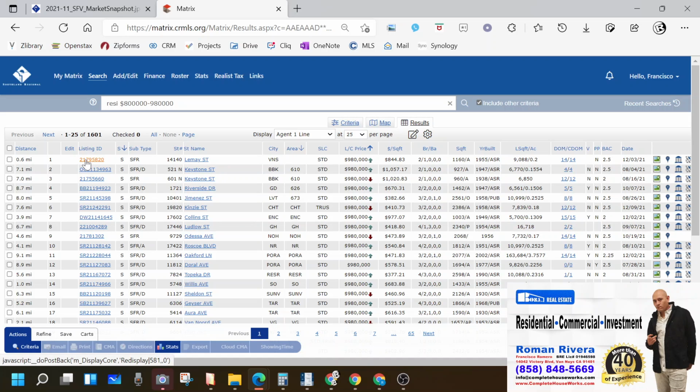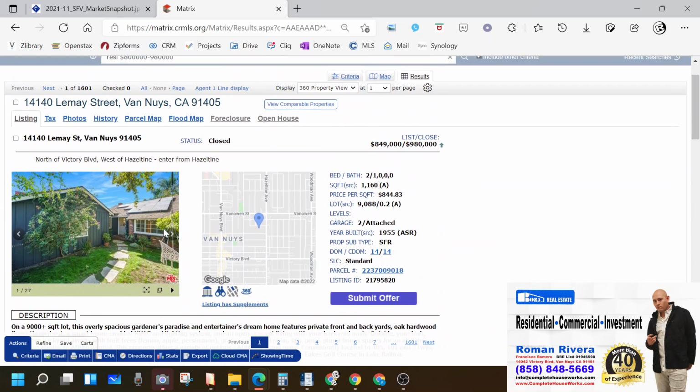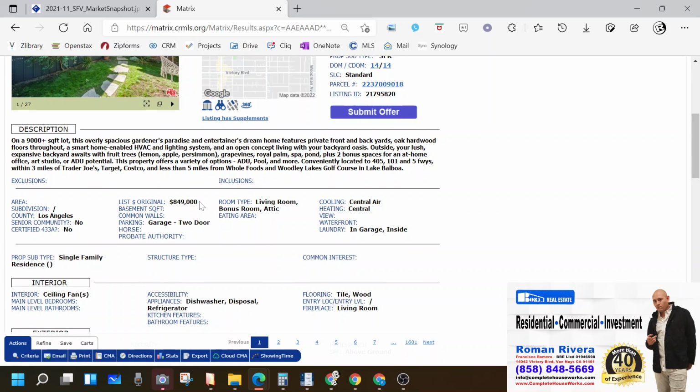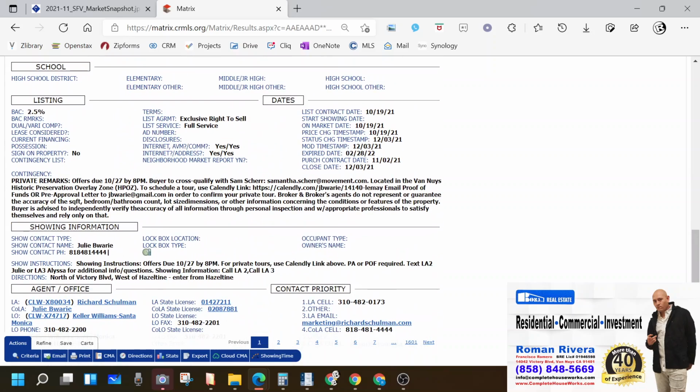And just quickly, let's review. The first one, as an example, is in Van Nuys on LeMay Street. This one was listed for 850, and when it finally did close escrow, it sold for $980,000. So that is a difference of $130,000 from your listing price, right? So you want to stay $100,000 over the listing price.